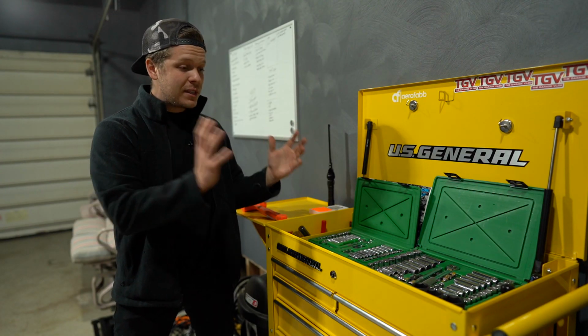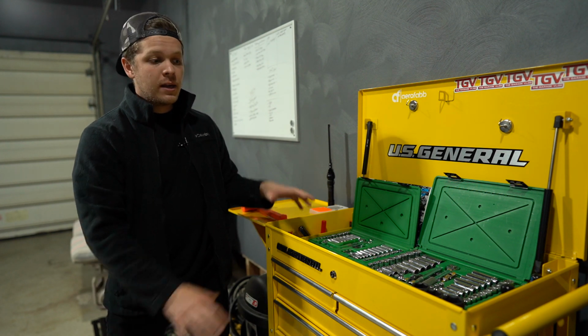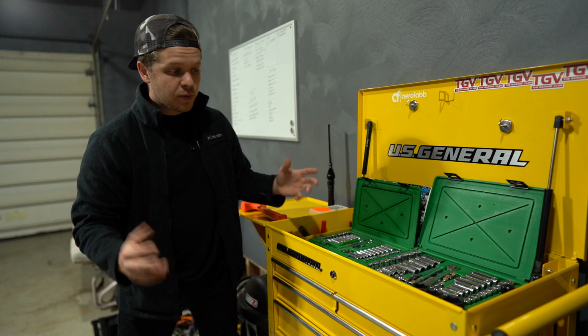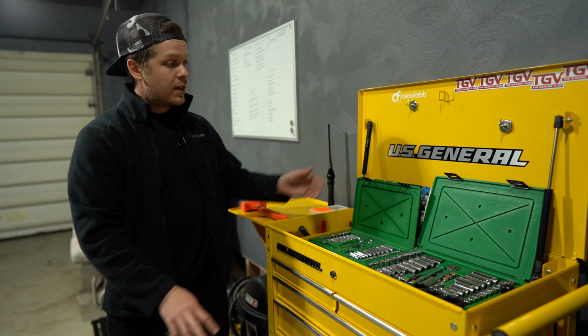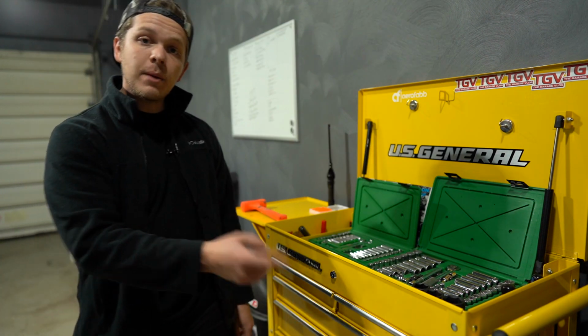Next, guys, we have the tool cart. The toolbox, something that the garage would not be complete without. This is a Harbor Freight US General toolbox I picked up, obviously at Harbor Freight, for about $200 on sale. It's nice, it's got the 4 drawers, it's got the flip top down lid. We have an extra little plate here on the side, and we have a paper towel holder on the side.